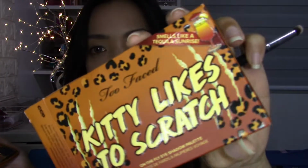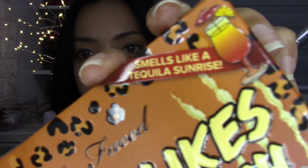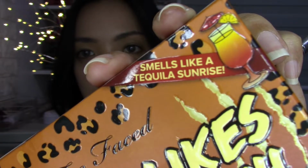It says here on the box, it smells like a tequila sunrise. Do you guys see that? It says here, smells like tequila sunrise. The very first time I tried to open this the other day, I didn't smell that at all. It doesn't smell like tequila or anything to me.